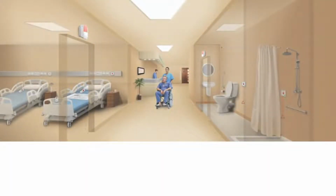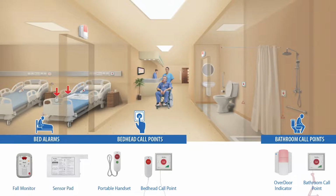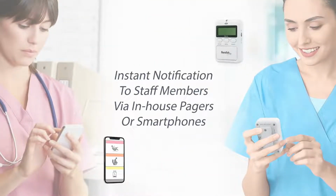NEXUS supports a complete suite of devices for long-term care of elderly residents. This includes nurse call, bed alarms for managing patient falls, door alarms for wander prevention, and messaging solutions to direct calls to appropriate personnel. This video will focus on the nurse call options, and separate clips will demonstrate the functionality of bed monitors, door monitors, and messaging.